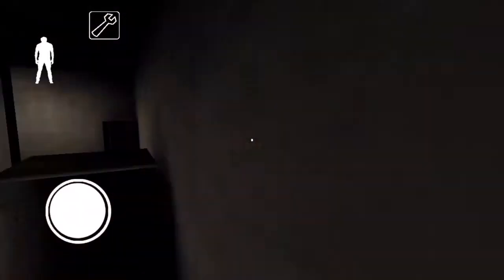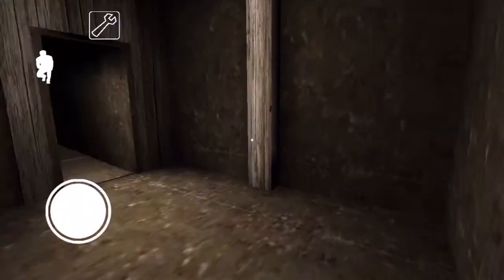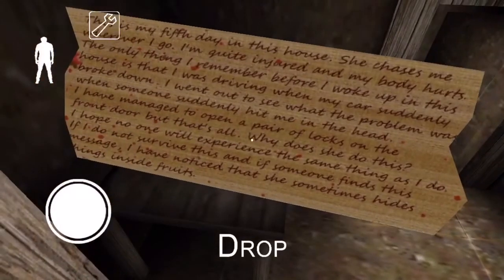Krusty here. Today I'm bringing you some gameplay of how I easily beat the new update in Granny. And the new update, if you don't know, is this other tunnel as you see right here. It goes off into this outside place.